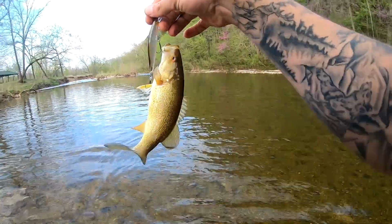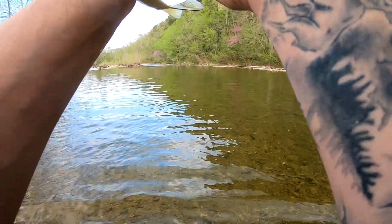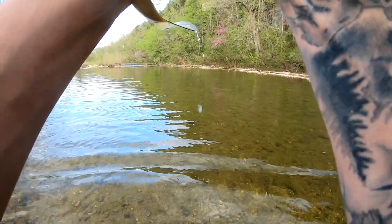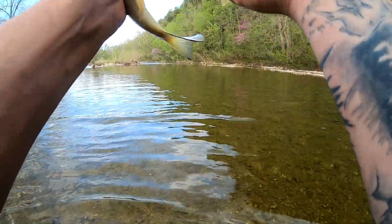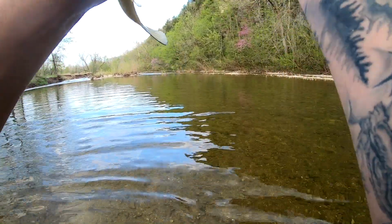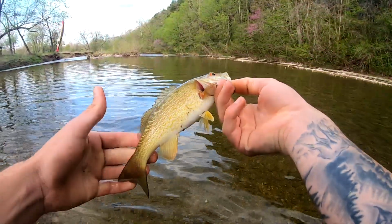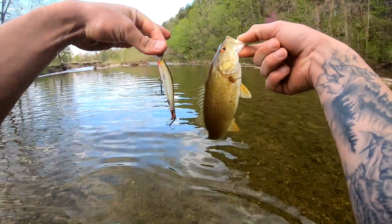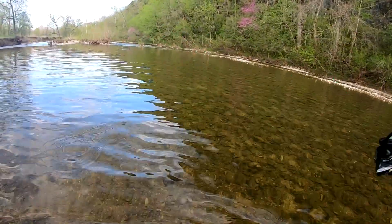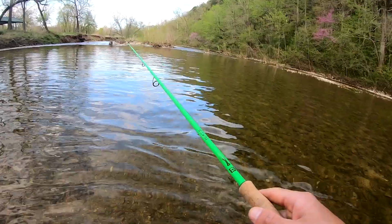Catch the little bitty guys too on it. So it ain't like you're gonna get less bites on it because you're throwing a little bit bigger bait in the creek. These little bitty guys are not scared at all. I'm honestly surprised I ain't caught any bluegill or anything yet on it. Just because it's a creek, it doesn't mean there's not big fish in here, guys. These little bitty ones will still hit it. They're still fun to catch. Anything I catch out of the creek is fun.